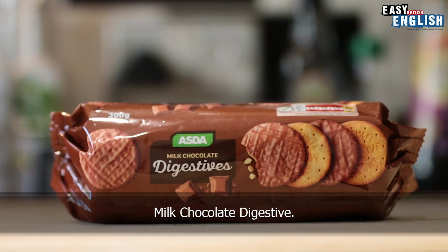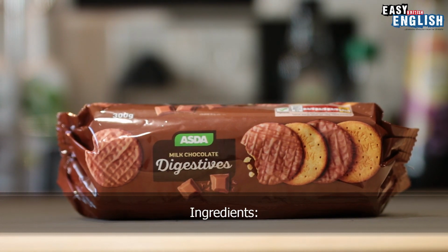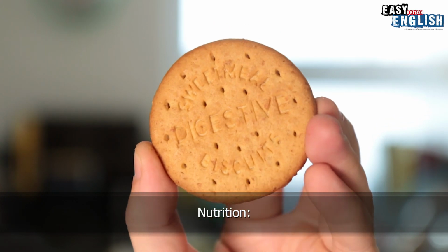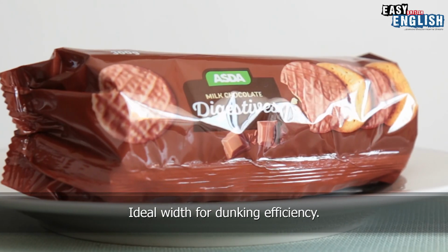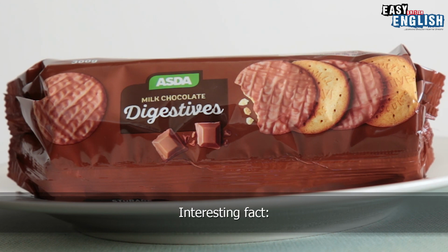Name: milk chocolate digestive. Origin: Scotland. Ingredients: coarse brown wheat flour and milk chocolate. Nutrition: around 70 calories per biscuit. Strength: ideal width for dunking efficiency. Weakness: risk of crumbs.